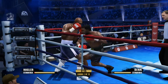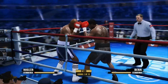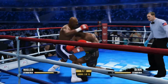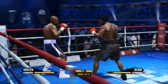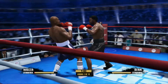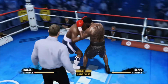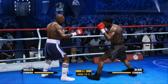Good accurate work there after blocking that blow. Hagler's coming up with the answers, avoiding that punch. Good exchange, he fires back. Dangerous left hand from Hagler. A little something of his own, blocks a shot, brings back the uppercut. Hagler's got a way of just getting away from that punch. Solid uppercut. Reaching the halfway mark of this round.